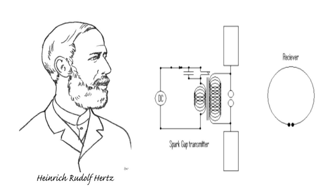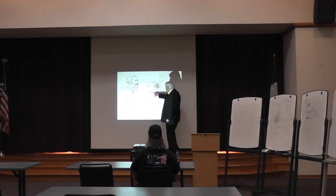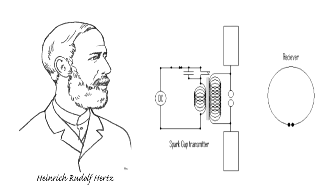He only lived to be about 39 years old and had a pretty successful life up until then, but he died of an incurable disease and didn't get to do all he wanted to do with his life. He was born in 1857 and lived to 36. What he did was make this first primitive transmitter.